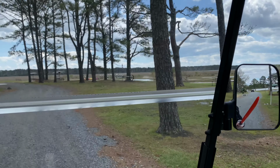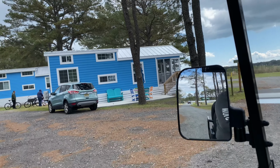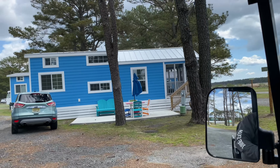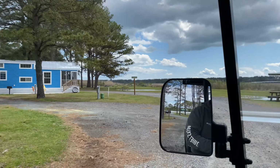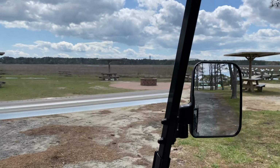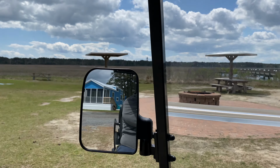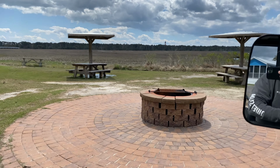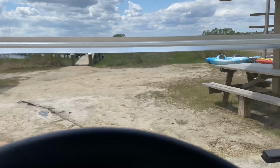All right, here's your deluxe cabins right here. Sorry about this background noise. The golf cart is squeaky. So here's your deluxe cabins. Looks like it's two stories here, which is pretty cool. Nice screened in porch, just like the rest of them. And here you have a fire pit. A bunch of you can sit around and have a fire, maybe even cook some steaks up. That's what we had for breakfast.